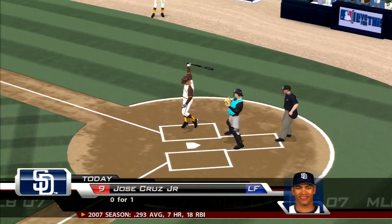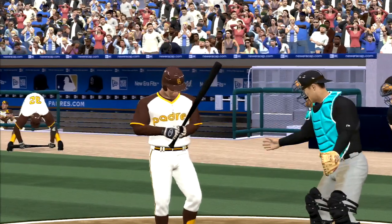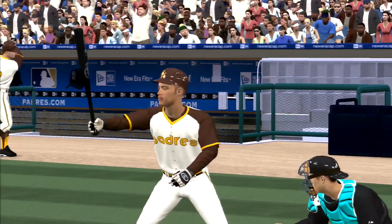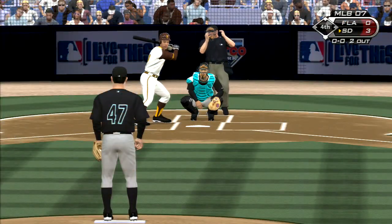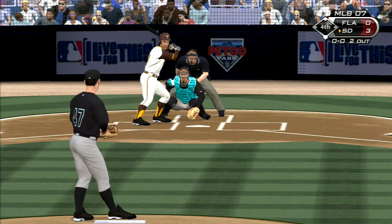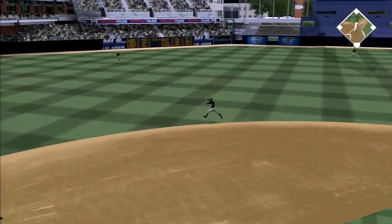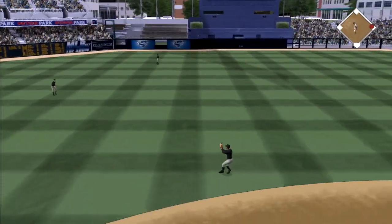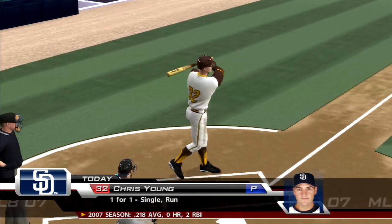Jose Cruz Jr. will dig in here. He flew out his first time around. Here's a swing and a ball hit softly on a line. And this will get over his outstretched glove. A great effort there, but it's a base hit. Chris Young will dig in here.